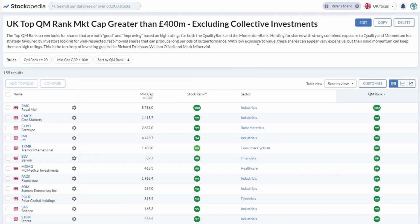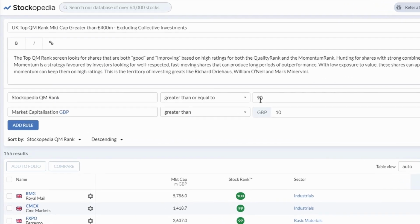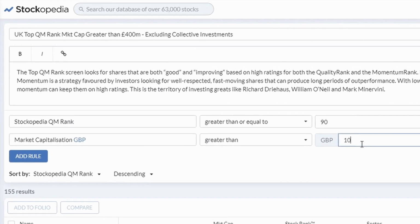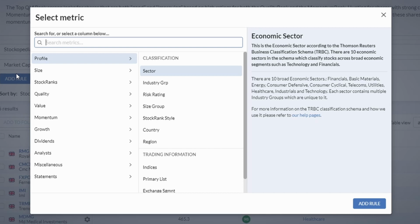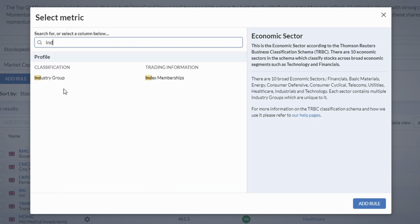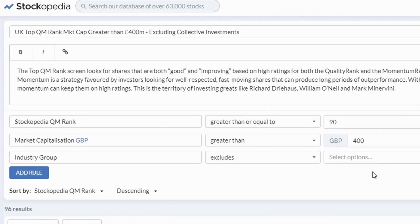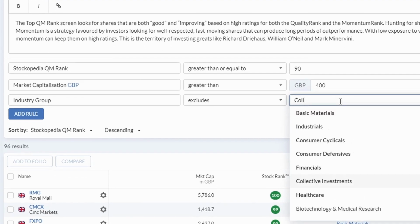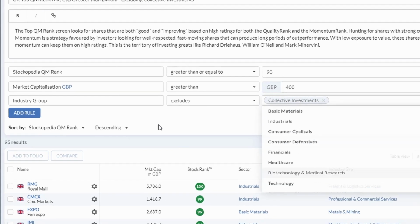So here's my copy of the screen, and I need to change a few things. So I go into here. The first rule is the QM rank is greater than 90. The market cap is greater than 10 million. Well, I'm going to change that to be greater than 400 million. I'm going to add a new rule. And the new rule is I'm looking for a particular industry group. So I add this rule, and I'm going to say I want to exclude any businesses that are in the industry group called collective investments. And you can see the results have dropped down to 95.